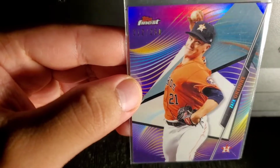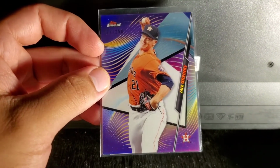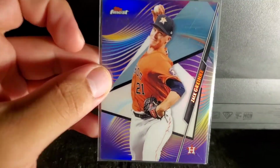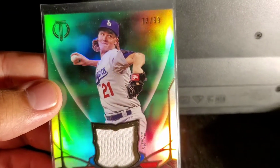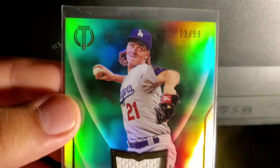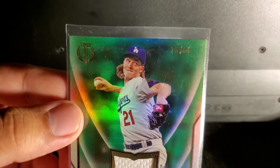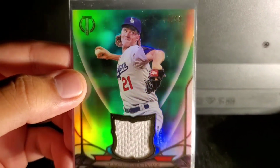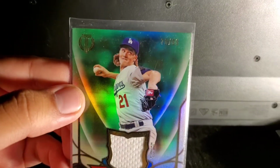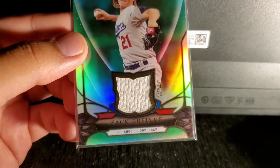Zach Greinke, 212 out of 250, Topps Finest. Nice card. Again, any numbered card from a Hall of Famer, in my opinion, will be worth at least a few dollars more than what I paid for it. So these cards are like three-something dollars. So why not? Just to add to the collection, I think it's going to be pretty awesome. This is a 73 out of 99 Zach Greinke patch.